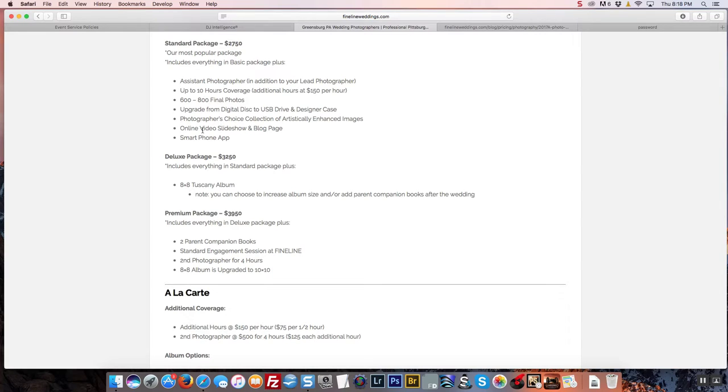And then we also create a slideshow video. We take that collection of photos and create a video slideshow set to music. Usually it's a nice 2 to 2.5 minute slideshow of the photos set to music. It's a much more enjoyable way for the average person to relive your day rather than clicking through all the photos in a gallery.